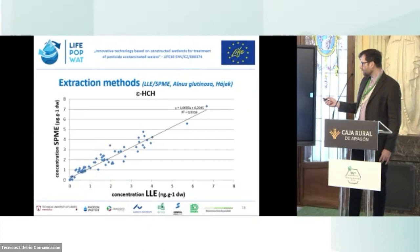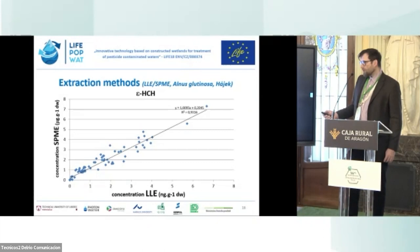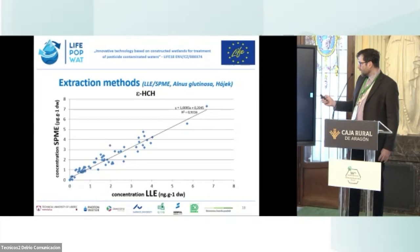One of the methods is solvent extraction, which is on the x-axis. And the other is solid phase microextraction, on the y-axis. And you can see a very nice match on the real samples. So we just used the biomass of the tree and compared them without some very specific homogenization. These are actually quite nice results, quite a nice match among the two different methods of extraction.